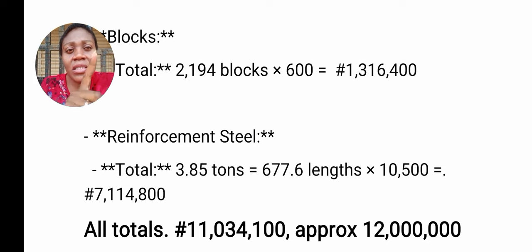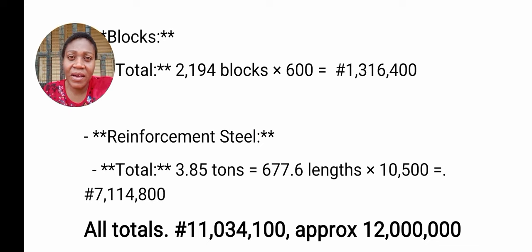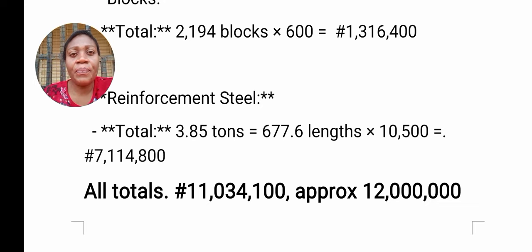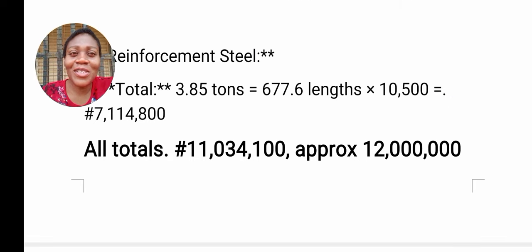So this 3.85 tons, we are going to convert it to how many lengths that makes. Remember that 176 lengths makes a ton of 12 mm. So when you convert this 3.85 tons, it will give you 677.6 lengths. That is approximately 678 lengths. Multiply by 10,500, you are having 7,114,800, and when you total this, you are having 11,134,100, approximately 12 million. This is how you can achieve this.